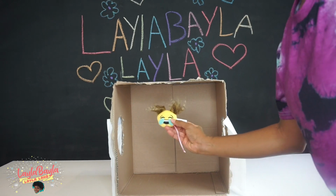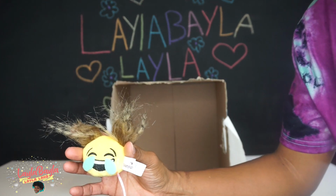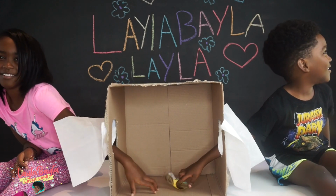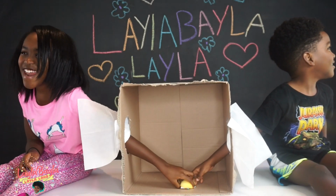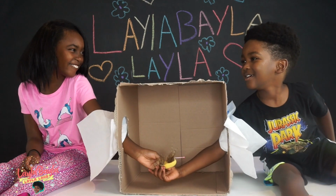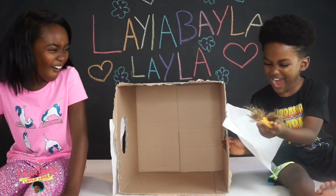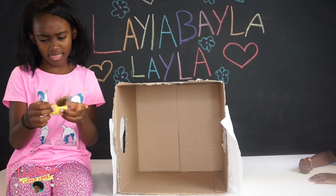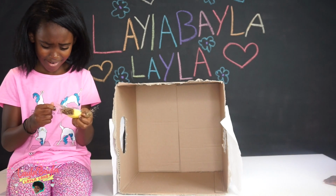Alright guys, so the next one is this smarty cat emoji laughing at them. I'm hoping that this hair spooks them out. What is this? I think it's like something with a face. What in the world? It's a laughing emoji with eyebrows? I don't know, crazy hair laughing at you guys.